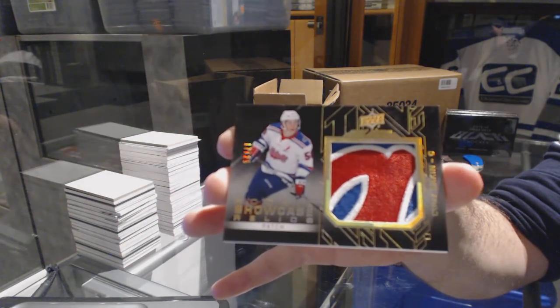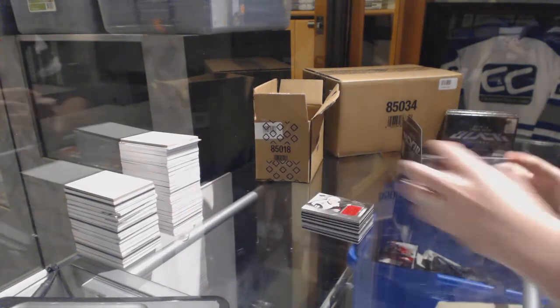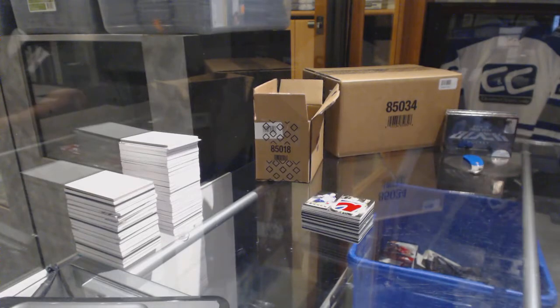Is Dallas or Washington? Kind of confused on the team on that one. I do apologize. I don't know why. I have two teams in my head, and I don't know which one. And I might be completely off of both. Is that Dallas or Washington, Eakin?